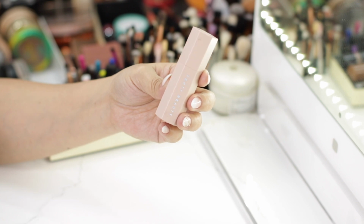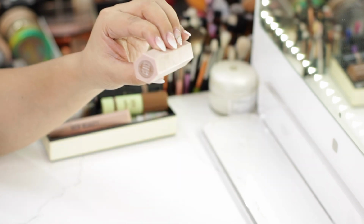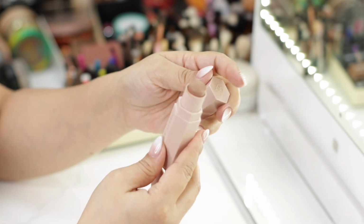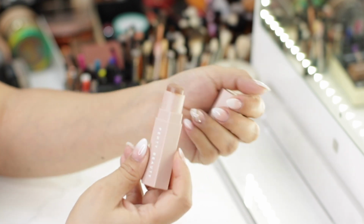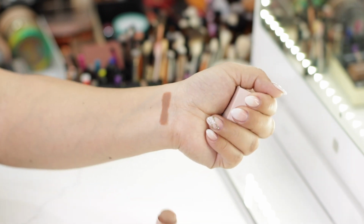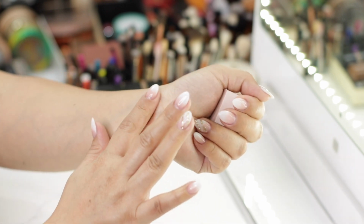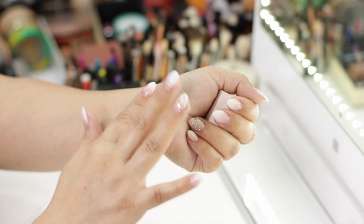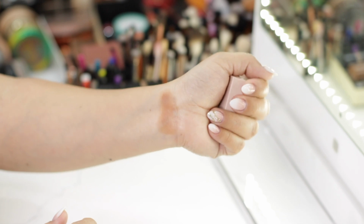The first one I have here is this one by Fenty Beauty. This is the matchstick in the shade Mocha, and this is what it looks like. I actually really enjoy this particular one to do contour. As you guys can see, it has a really nice shade. It's a little more cool tone than a regular cream bronzer, but it's not too cool tone that it's gonna make you look ashy or anything like that.